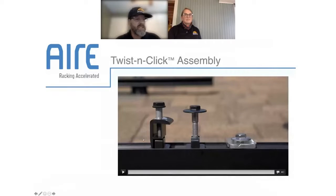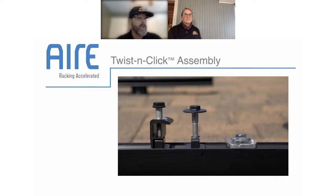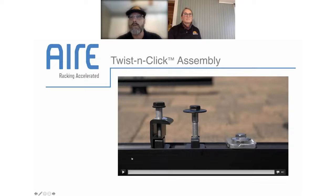Twist and click the pre-assembled components into the tray and they stay in place. Mids, ends, grounding lugs, and MLP hardware all share this convenient feature. Let me play that one more time.